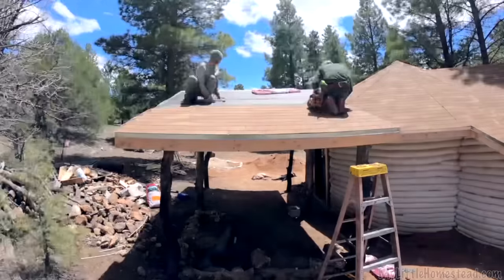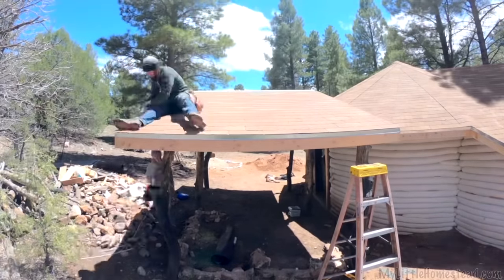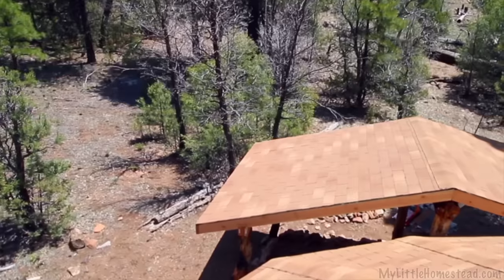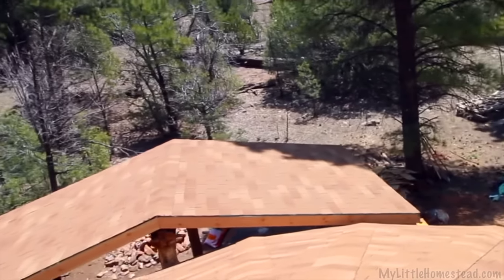So we had to tear back off what we had on one side, being careful not to rip it because we needed all our material, and then put it back on. And you just can't tell. All right, it's finished. Other than paint, this bad boy is done. I think it's gonna work pretty good.